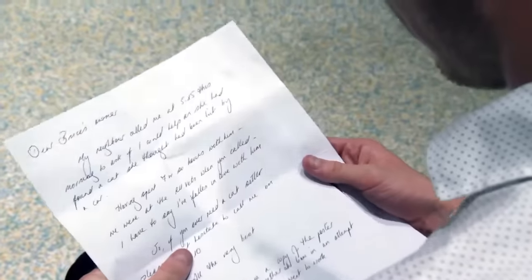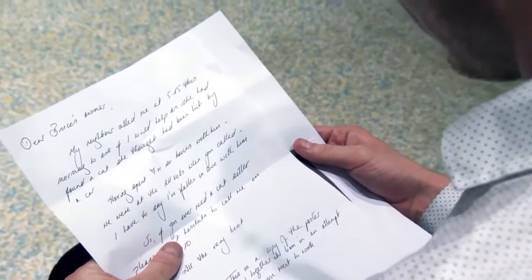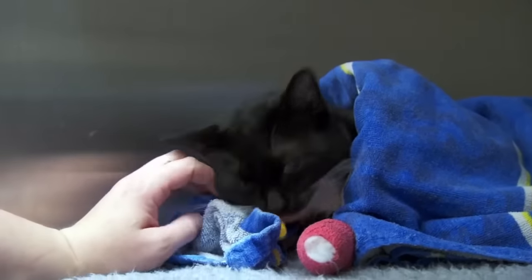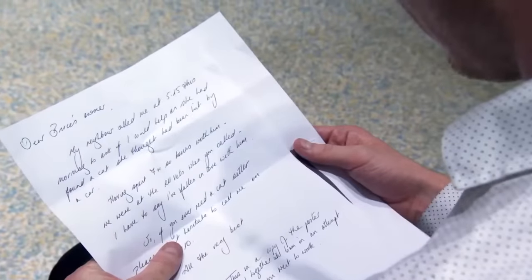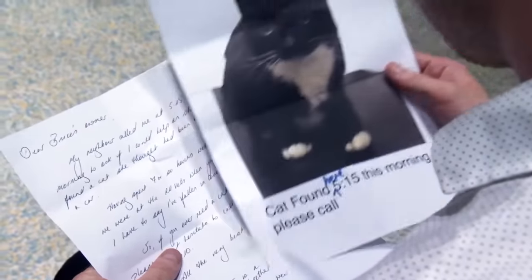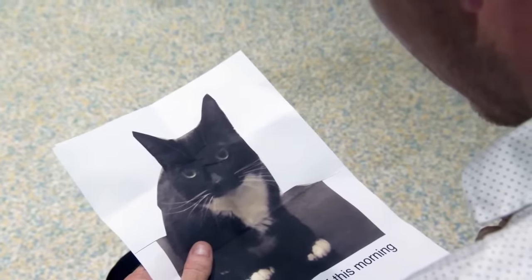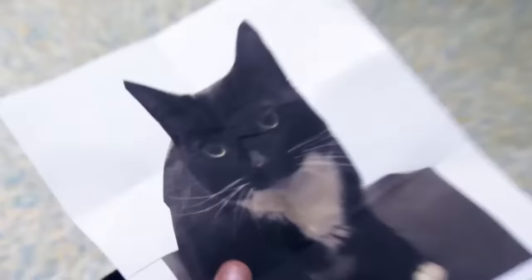I have just been handed a letter of the person that actually found Bruce this morning. Dear Bruce's owner, my neighbour called me at 5:15 this morning to ask if I could help, as she had found a cat she thought had been hit by a car. Having spent some hours with him, I have to say I've fallen in love with him. Oh, she calls him a him. So if you ever need a cat sitter, please don't hesitate to call me. All the very best. P.S. This is a copy of the poster my daughter threw together at 6 a.m. in an attempt to find you before you went to work. I'm just over the moon, I can't believe it. Bless her.